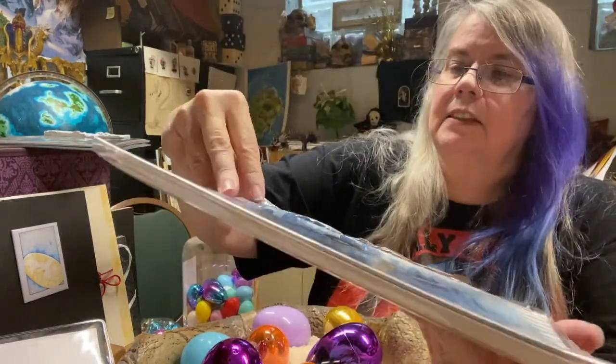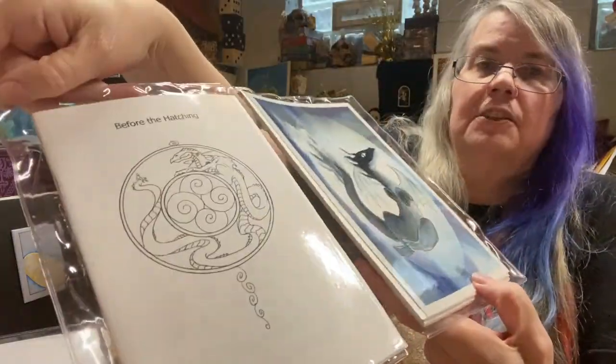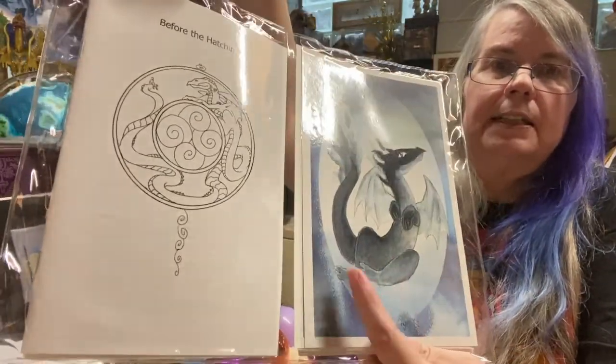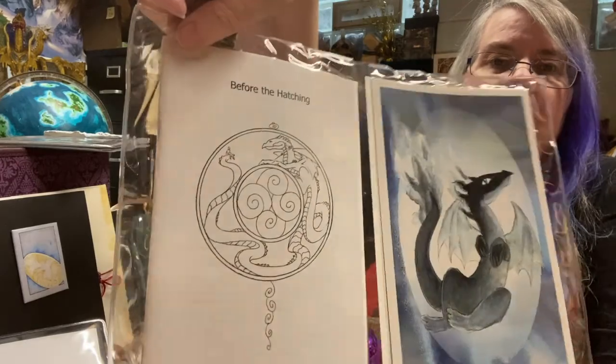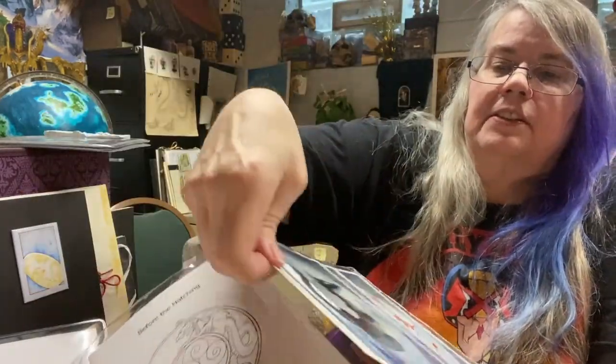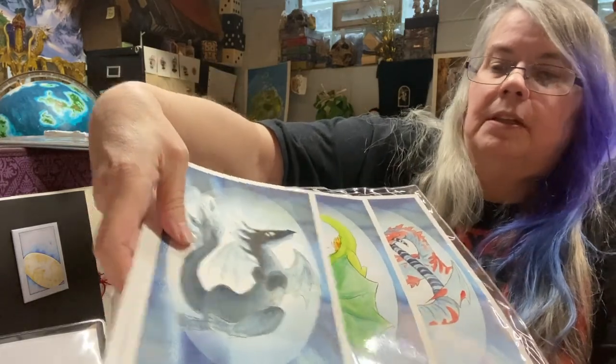I got these lovely little plastic sheaths that allow me to keep everything really nicely. See, a little dragon, this is kind of the symbol for that hatching. And there's lots and lots of pages inside of these things. It's not just one.